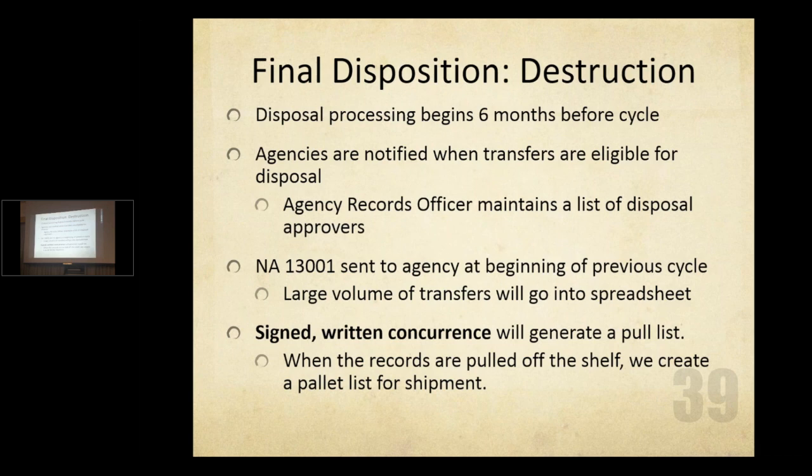Can I help you, sir? How do you know when a series of boxes is coming to disposal? Is that all in the barcode system? So we have a question here in the room.